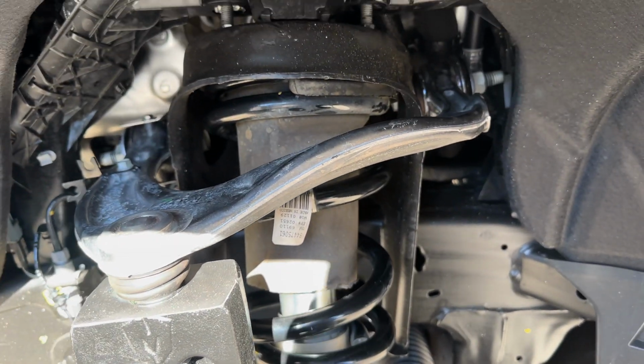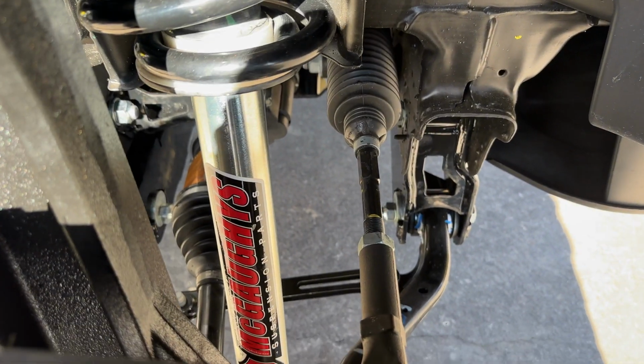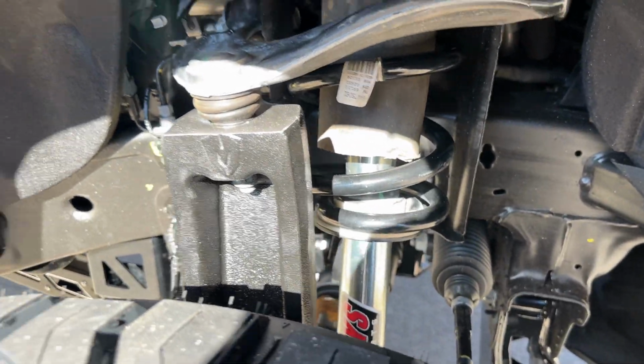We had to basically take all the strut hardware that's required from the regular Sierra and put it with the McGaughys strut, the 7 to 9 inch strut here. This one is set at 7 inches, sorry, which is the lower setting on the truck.